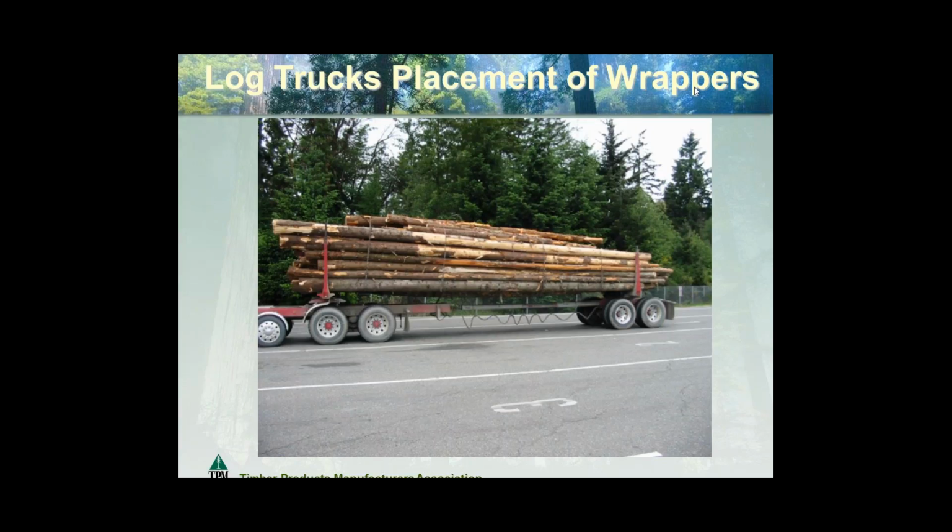So there's a picture of that. You have the tie downs going on the shortest ones, and that secures the ones that it's touching, and so on through the whole load.